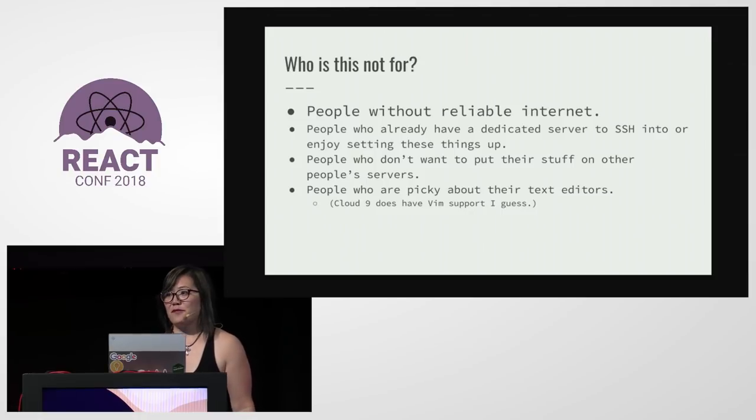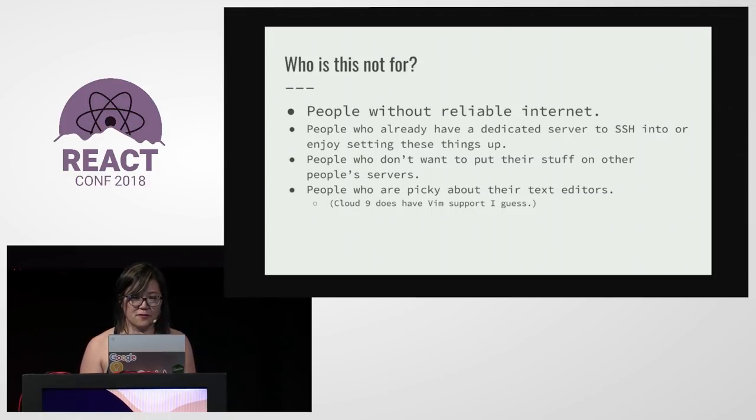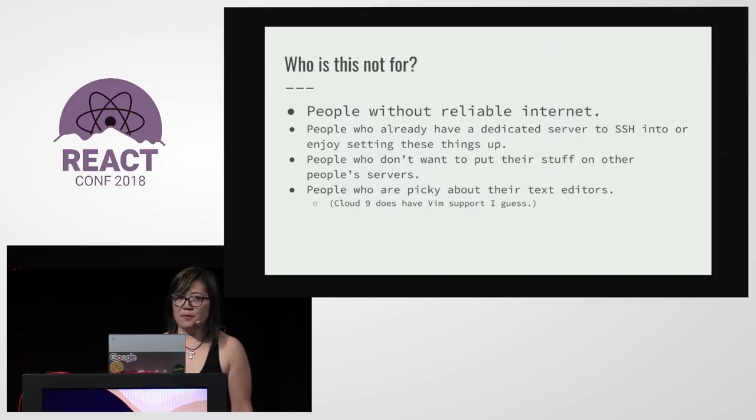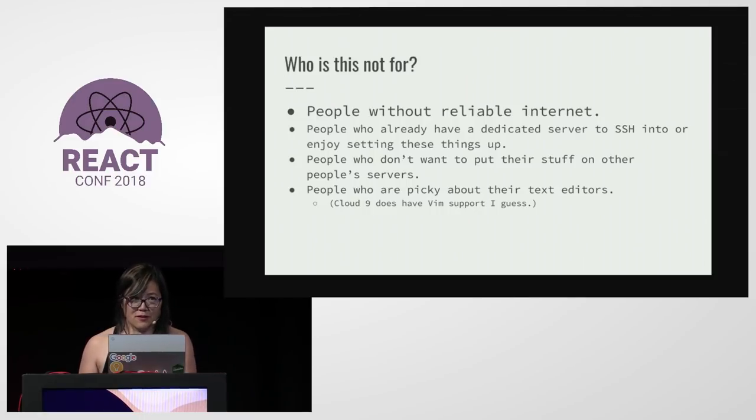Okay, so this workflow is not for everybody, especially if you don't have reliable internet. You can imagine how developing in the cloud could be really frustrating. So this definitely wouldn't work for them. Or if you already have a dedicated server to SSH into, or you just enjoy setting it up, or you want to have control over all parts of the pipeline, or you don't want to put your stuff on other people's servers, whether because of IP or legal reasons or privacy concerns, or you don't like the way that company treats its workers and you want to protest it, that's fine. Man needs to code.